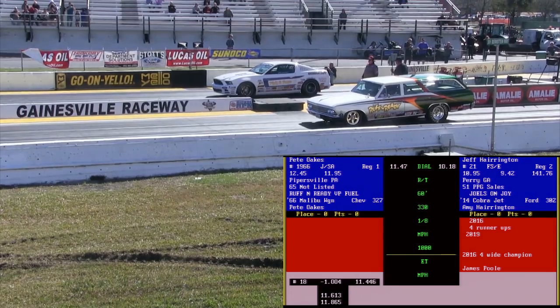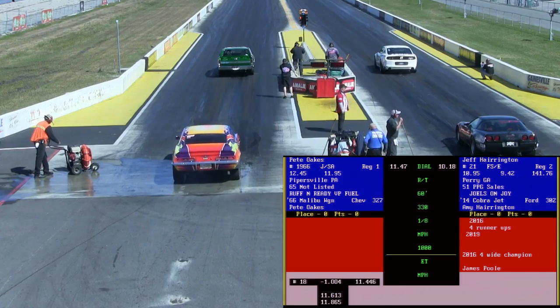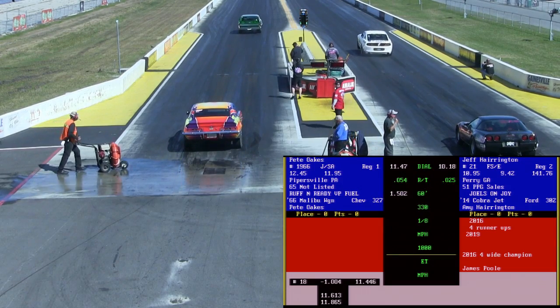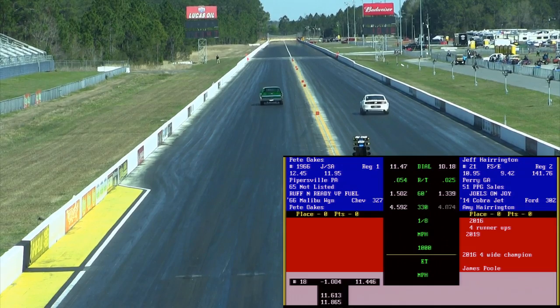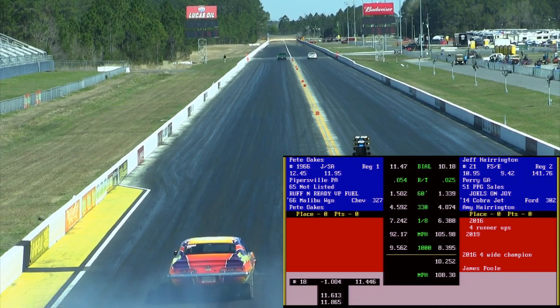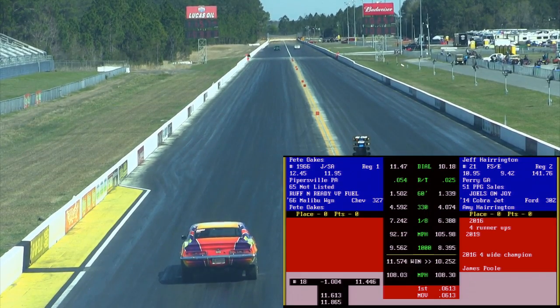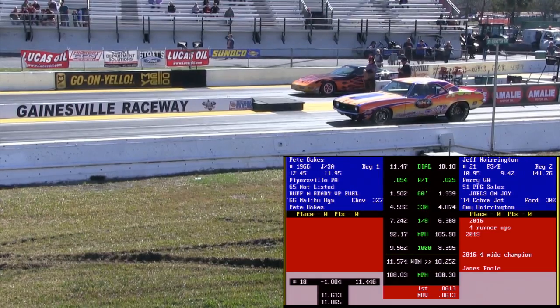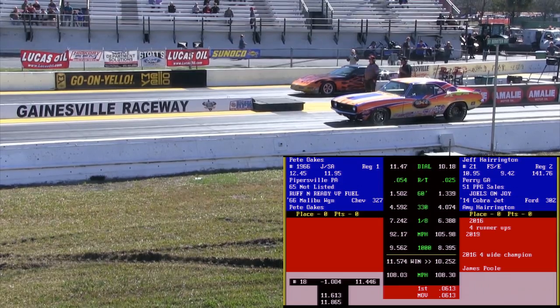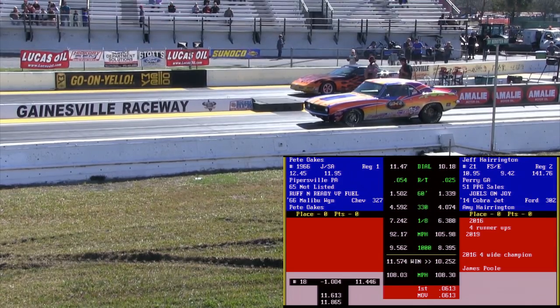The rough and ready Malibu and the division champion Cobra Jet. Our last couple of cars. And they're both away on green. Finish line stripe. That says 10.25 for the win, 108 miles an hour, for Harrington. Pete Oakes goes 11.57 at 108. Pete Oakes went down there and basically tried to sit down. Since they're both going 108 miles an hour, that was definitely a battle of the brake pedals. But Harrington gets the better of it.